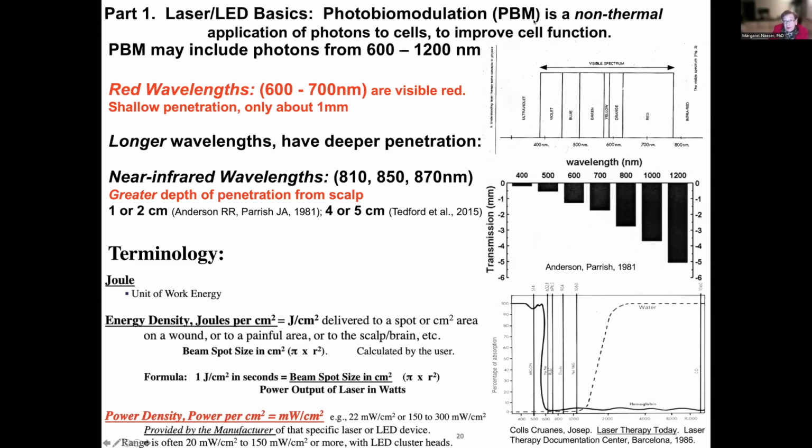So photobiomodulation, or abbreviated PBM, is a non-thermal, there's no heat involved, application of photons, which are just light particles. You have them all over your house if you have any lights turned on, to improve cell function. We're going to try to fix cells with this. And normally, we're working with photons, or these light particles, that are from 600 to about 1200 nanometers.